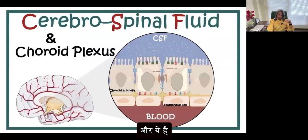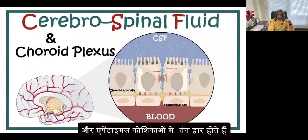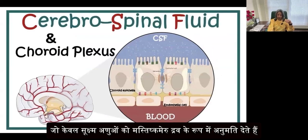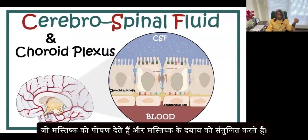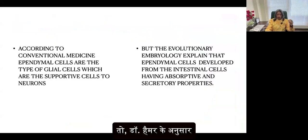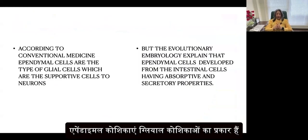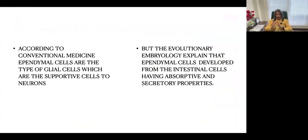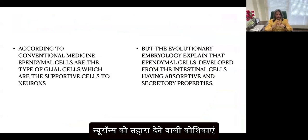And this is the blood vessel, the endothelial cell of the blood vessel, and there are tight gates in the ependymal cells that allow only the micromolecules into the cerebrospinal fluid: the water, the ions, the glucose that nourish the brain and balance the pressure of the brain. So according to Hammer, according to conventional medicine, the ependymal cells are a type of glial cells, the supporting cells to the neurons.